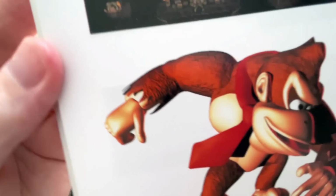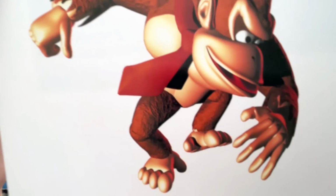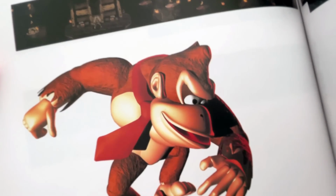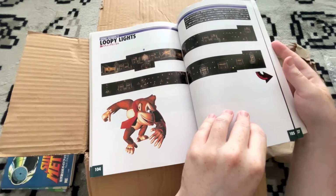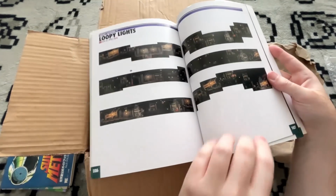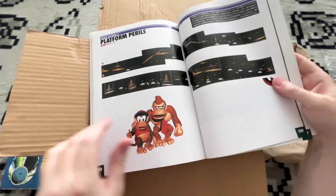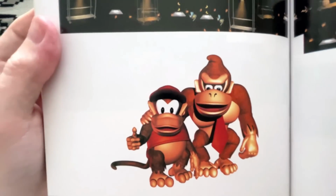Hands are so hard to draw or model or pose. It's a very, very specific skill to be able to do not necessarily realistic hands, but not uncanny looking hands. And those are some uncanny looking mitts, DK. I don't know about that. But I guess that's part of the charm. That is so cute. Look at them. They're just so great.